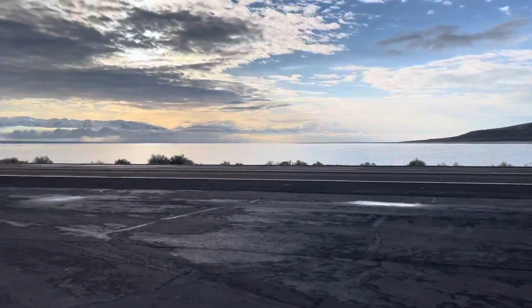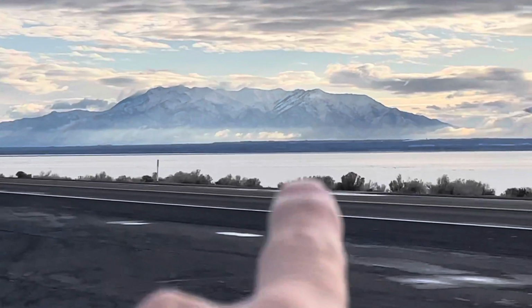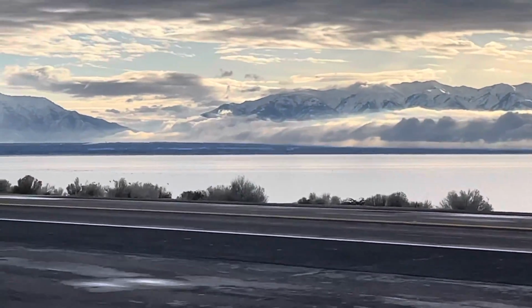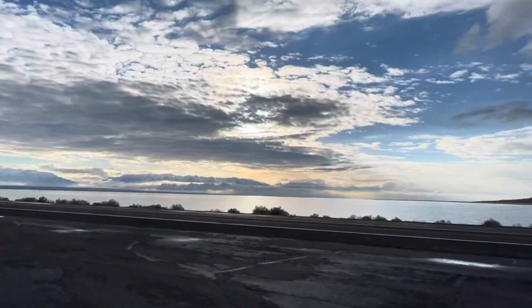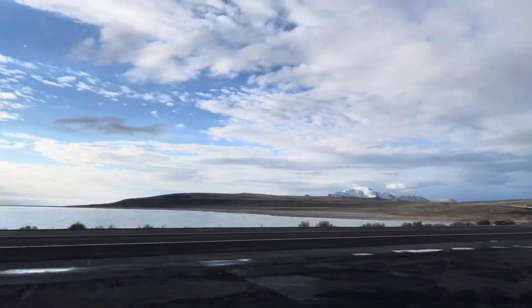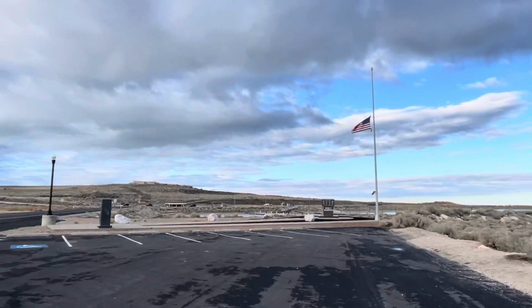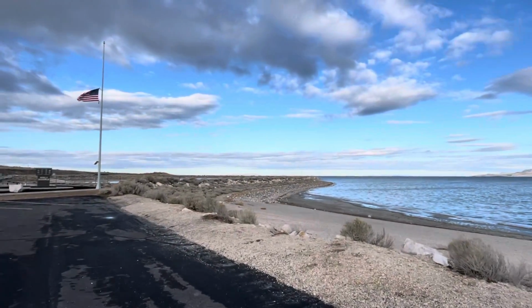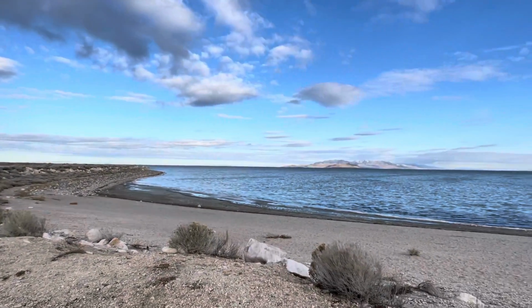There's ducks everywhere. There's thousands of ducks right now out through here, and there's some landing right there. But it's really a pretty morning out here. I'm afraid it's going to be a lot colder than I thought it was going to be with that wind. But see the flag, and here's the Great Salt Lake. Like I said, it wraps all the way around the island, so it's just vast out here.